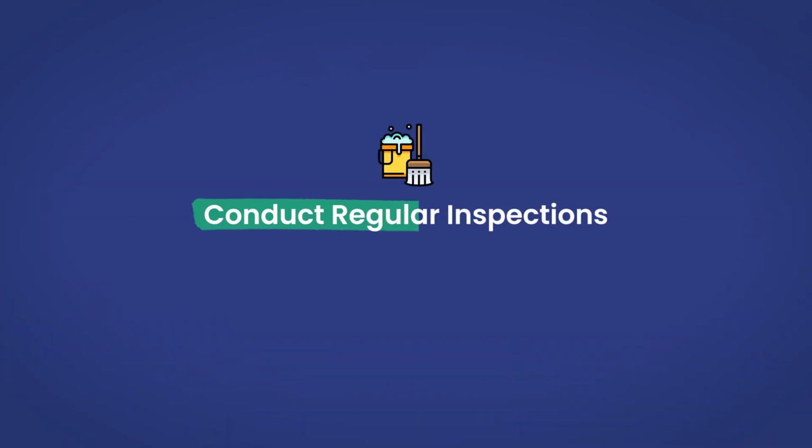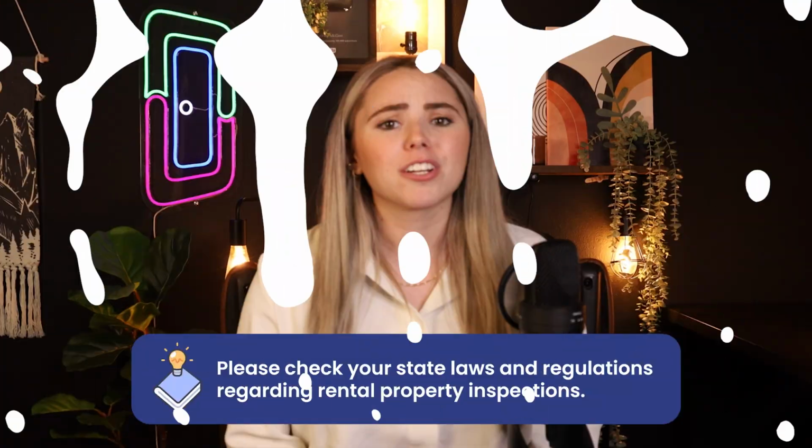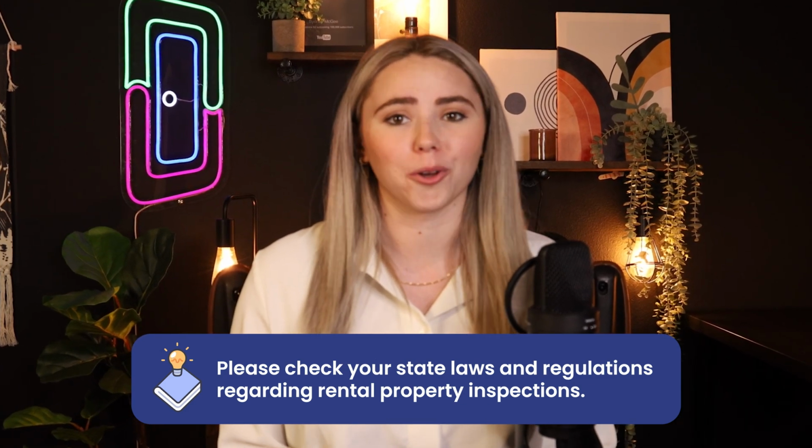Another great way to make sure that your tenants maintain cleanliness is by conducting inspections. When you conduct inspections, you can let the tenant know if they're not taking enough care of the property and give them a chance to fix it. However, there are many rules and regulations regarding rental property inspections, so make sure to check your local laws and state laws.